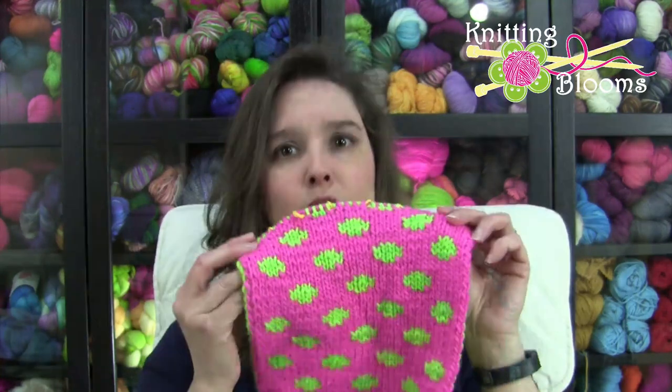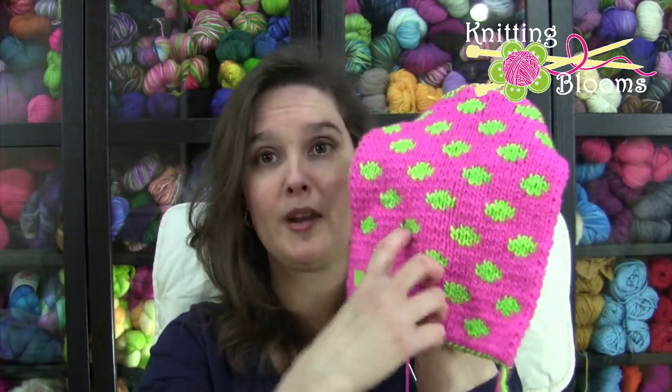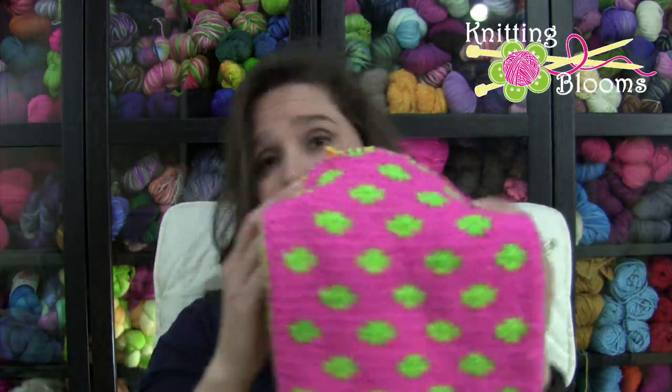But having a simple project like this, even if you just do something simple like this as a test swatch before you get into something more elaborate, I'm not saying that you have to do an entire simple project to really understand it. Because like I said, I pretty much had the concept within a couple inches. So if I didn't want to do this project, I could have just done a little sample swatch and gotten familiar and comfortable with the technique and then moved on to something more elaborate. But I'm really enjoying this.